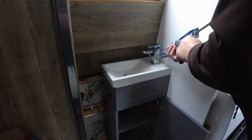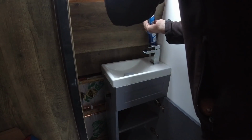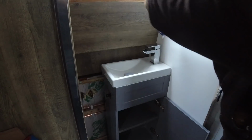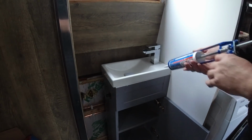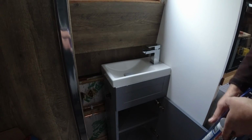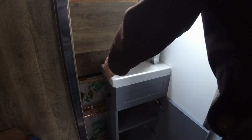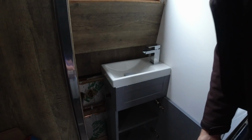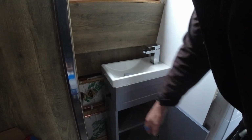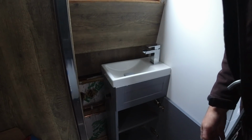This is going to be the hard bit, trying to get in there, look. Now that is going to be a pain. I may have to take the tap off to do this because I can't get the silicone gun in there. Okay, well, like that I will leave for a couple of days. I'm quite happy with that. So that is now fixed in place. Okay. Lovely.